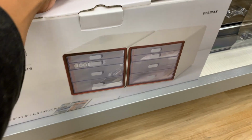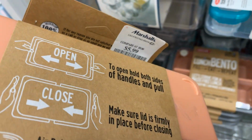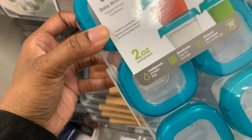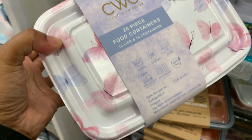This right here, I couldn't find a price on it, but you get two of the drawers, I believe, and you can stack them. You can have them side by side. Just something interesting to put your jewelry in. Of course, they have the other options still. Lunch containers, change it up for the season, get something bright colored. So $6 for that little lunch bento box there. These little ones for condiments, little snacks, different things like that. $8 for those. Those are good for travel too.